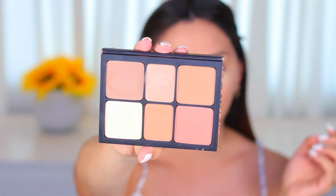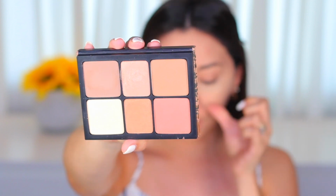Okay, and then to contour, to bronzer, and also the blush, I'm gonna use this palette right here, which I haven't used on camera. I only used it one time by myself, and this one is the Smashbox Kelly Contour, and that is how it looks. It has very, very pretty colors, and I actually really like the tones in here because they do go really good with my skin. So first I'm gonna use this one for contouring, and you're gonna notice that it's a great color for me and it blends really nicely, so it's really good.